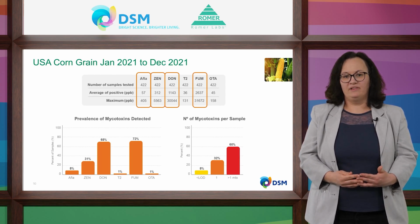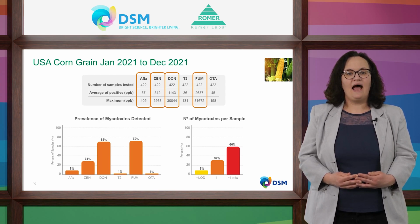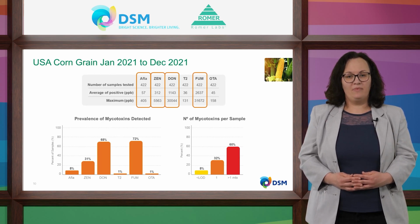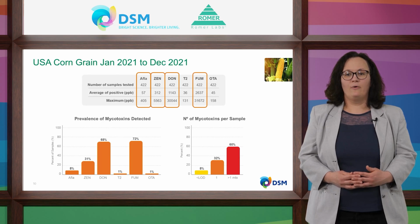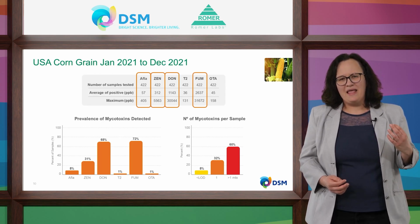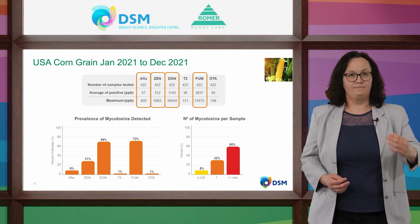In corn grains sampled in the United States, fumonisin is the most prevalent mycotoxin, followed by deoxynivalenol and zearalenone. We see high average levels as well as extremely high maximum levels in these mycotoxins. For example, the maximum levels of ZEN and DON were greater than 5,000 ppb and 30,000 ppb for deoxynivalenol, respectively. Aflatoxins are not very prevalent, but in positive samples, the concentration can reach very high levels.